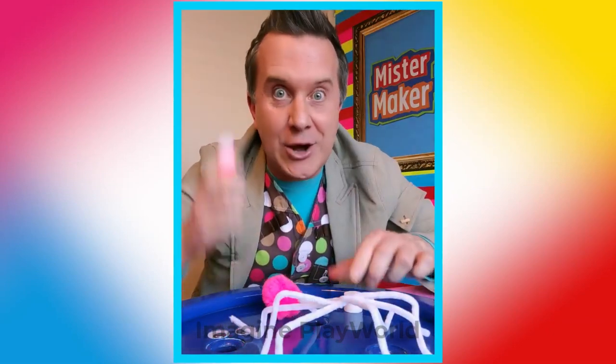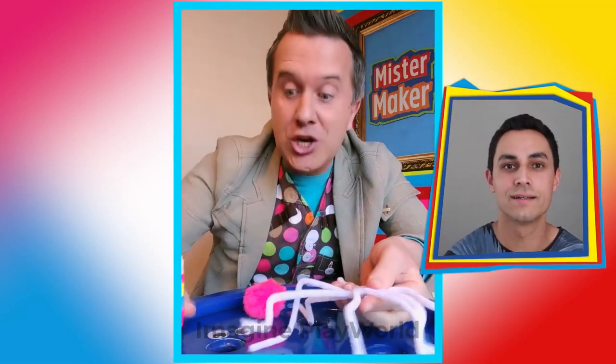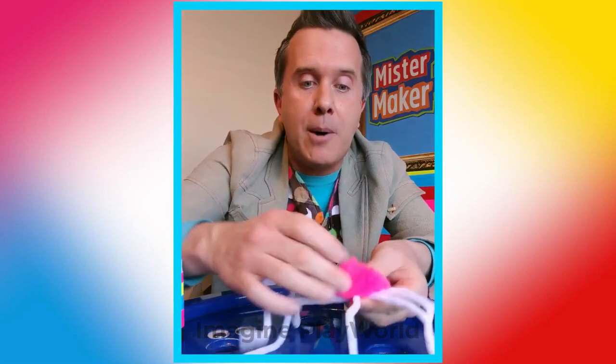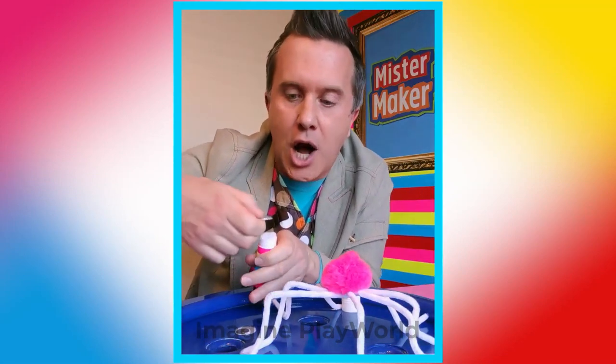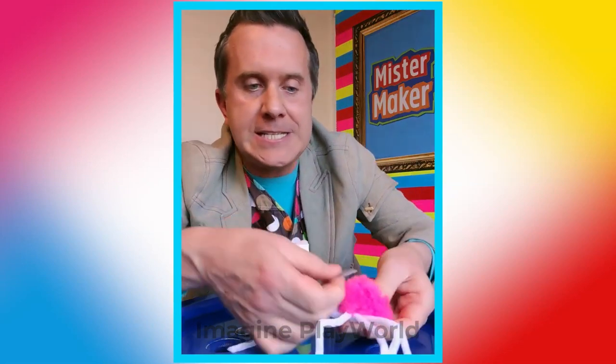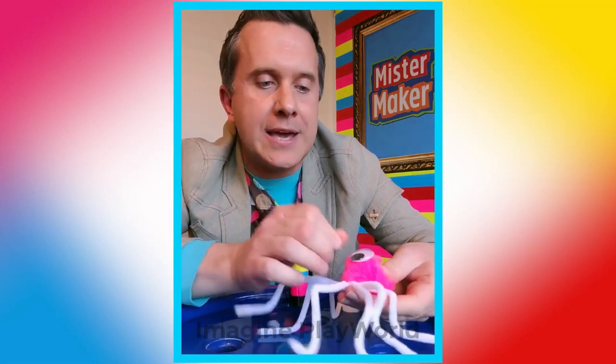Now I need to put a big splodge of glue in the middle there and stick on the pom-pom. Can I still make it if I can't find the materials at home? Good question, Ben. If you haven't got a pom-pom, you could use a scrunched up paper ball. And if you haven't got pipe cleaners, how about using card shapes to make feet for your bug? I just need to stick on the googly eyes now. There's one. Here comes the other one. Make sure he's looking good.